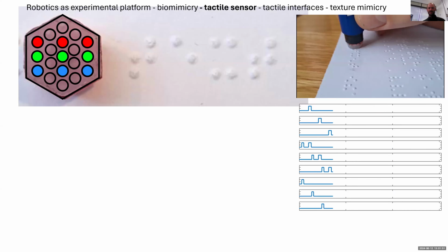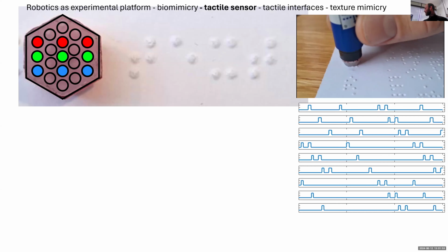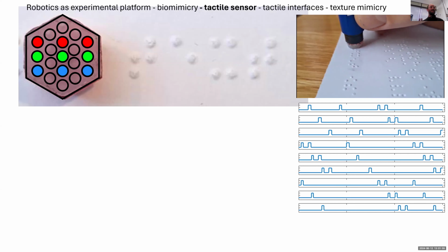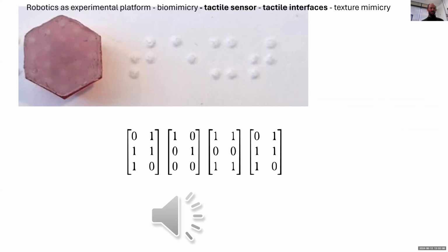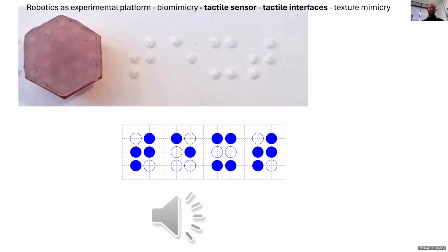I'll just play that one more time. It's poorly synchronized, but you can imagine it synchronized in your head. As you pass this sensitive pen over braille text, you get a time-wise signal that you can convert to space. And then there's your braille text.